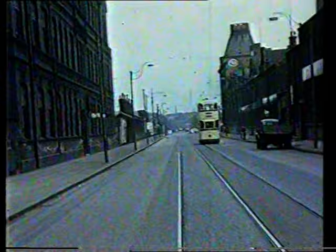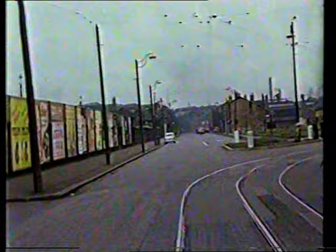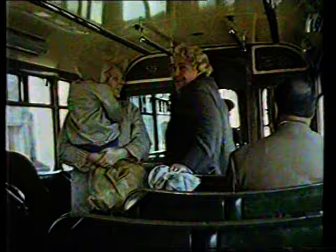Nice straight piece of track here. Could open her out a bit. We're coming up to Norfolk Bridge now, and soon we get to the busy part of Attercliffe.